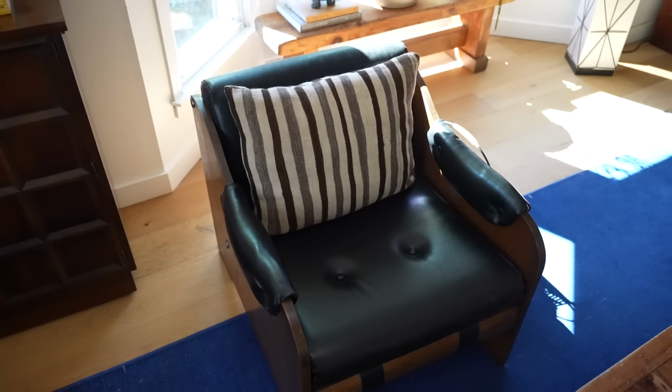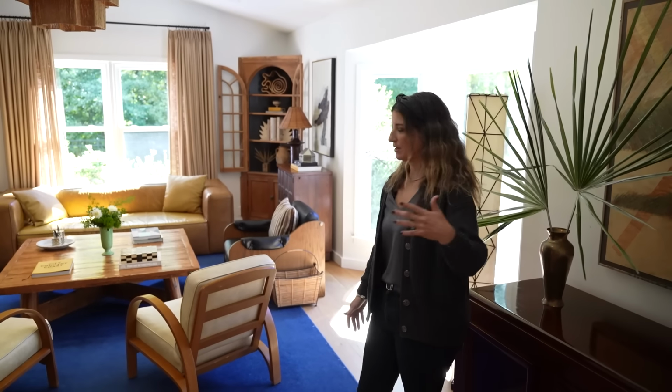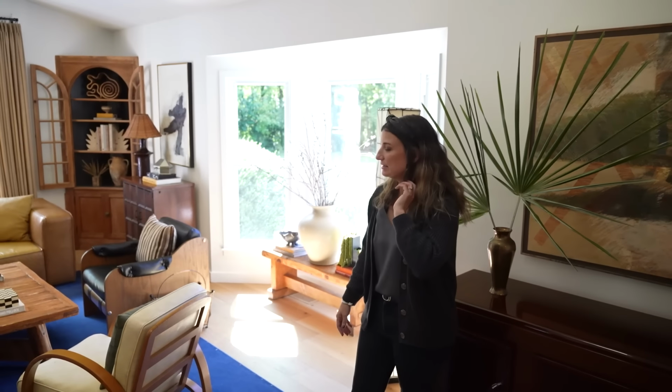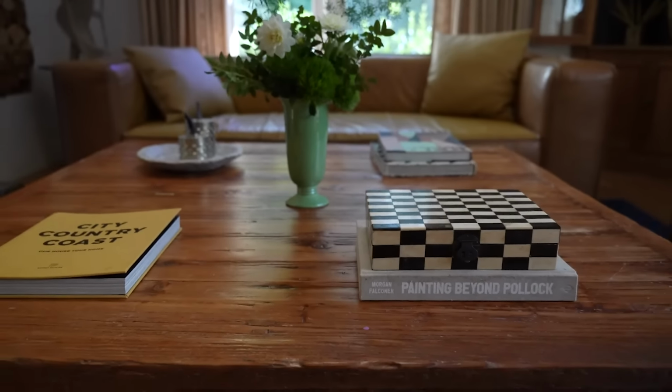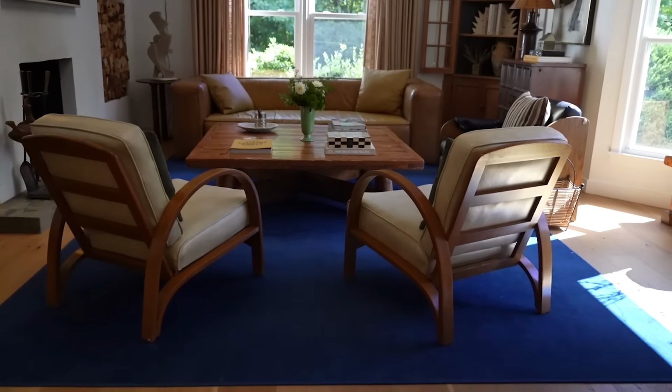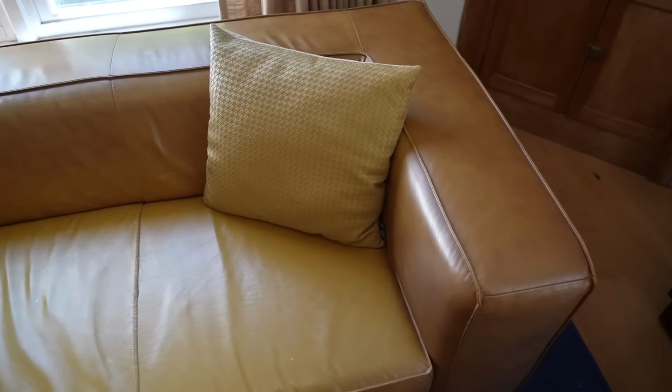So as you walk in through our entryway, you get to our living room. And this space has really seen a few different iterations. Originally, I had the sofa going this way and a smaller coffee table. And it's taken years to get to this point.